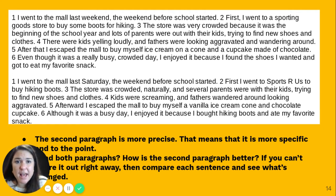Okay, so if you've ever had an assignment like this where they say, look at these two paragraphs and tell me what is better about it, or why is the second paragraph better? If you have no idea how to approach this, this is what I would do. And this is just the common sense way. It's not coming up with some big fancy ELA language. I would literally look sentence by sentence and see what's different about sentence 1 in the first one and what's different about sentence 1 in the second one.